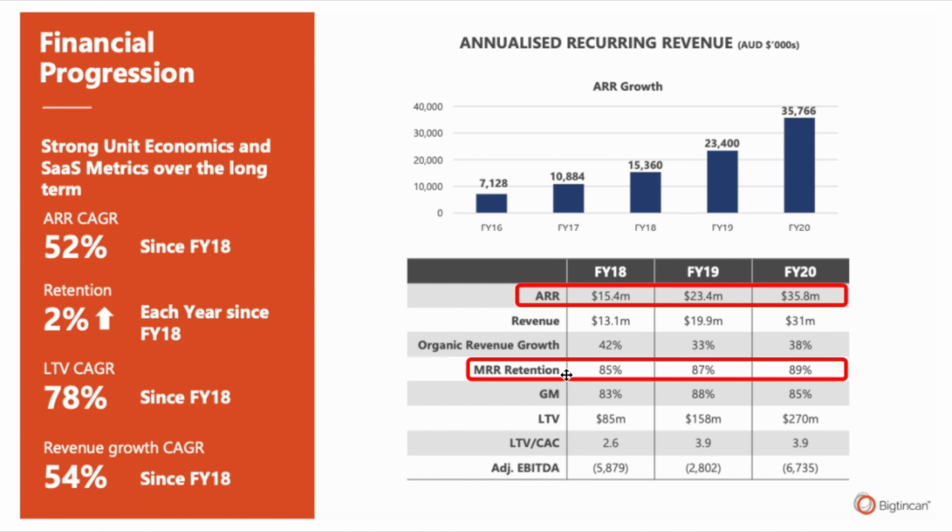With retention, this is basically the percentage of customers that have stayed a customer after 12 months. You want this percentage to be as high as it possibly can be. And since FY18, BigTinCan have improved their retention rate by 2% every single year. It's going to get harder and harder to improve their retention rate from here. I'll be pretty excited to see what the new retention rate is in the next financial year.